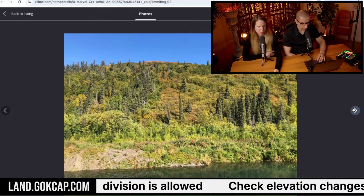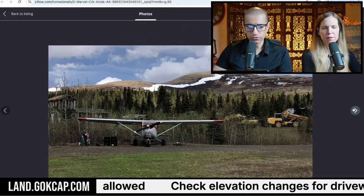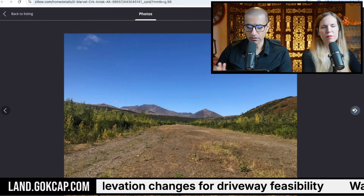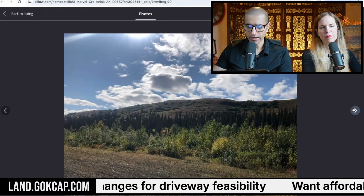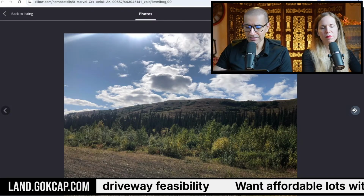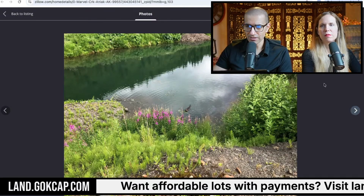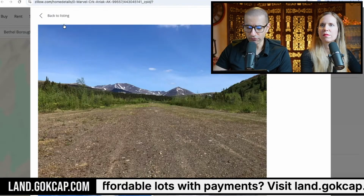So Juniper, are there companies or individuals whose job it is to do stuff like this, like extract gold from remote Alaskan properties? Is that still a thing these days, or is that only a thing of the past?